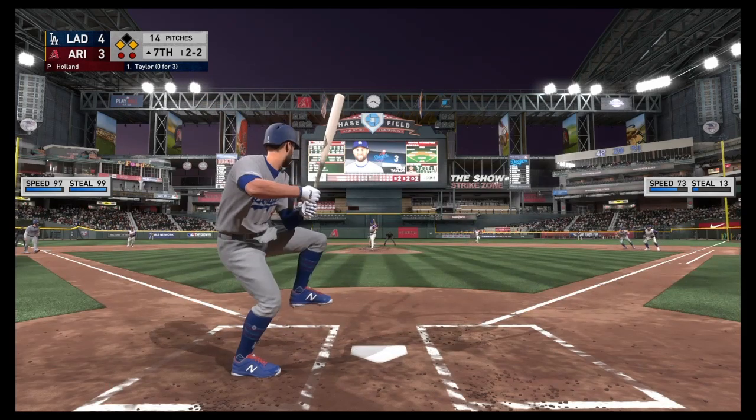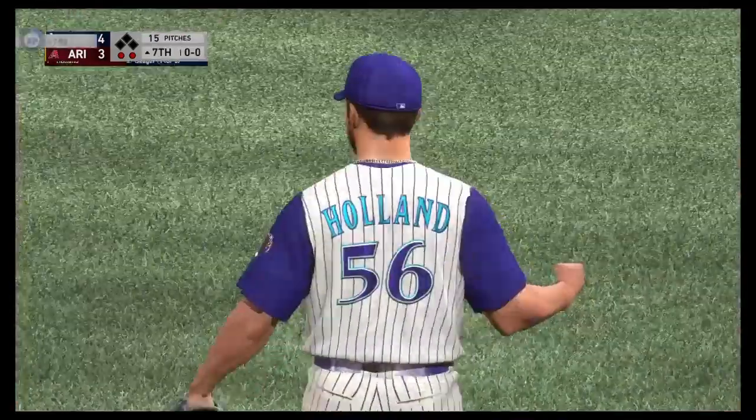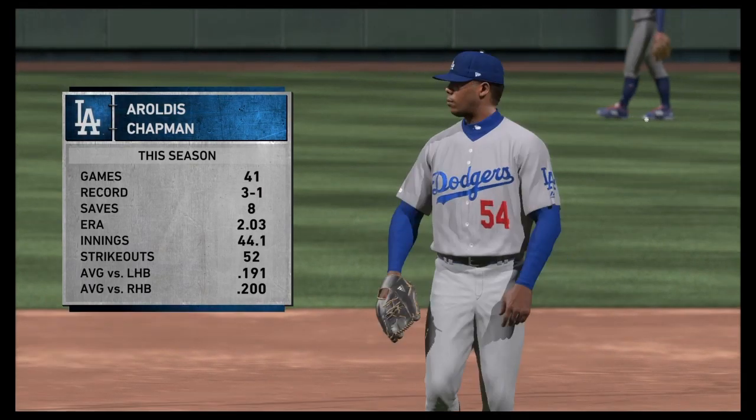Here's the 2-2. And a strike 3 high, Greg Holland gets out of this inning. So 2 runs on 3 hits, no errors, and a couple of men left. 7th inning stretch time coming up here in the desert.